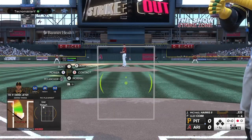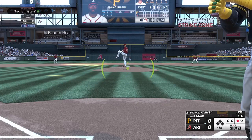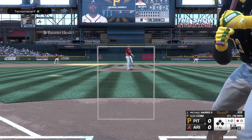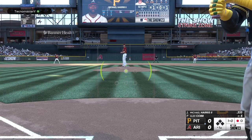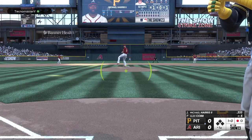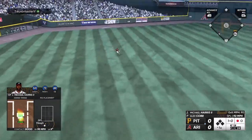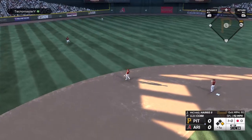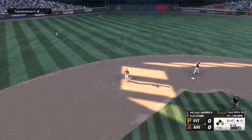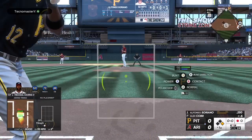Here's a speed threat, Michael Harris. He's got the power, but great contact skills. One of the best contact hitters in the game. No strike. And the first pitch misses in the dirt. Bounce to the left side. Sneaks through, base hit. So a man aboard now with one away. One gone, runner at first.